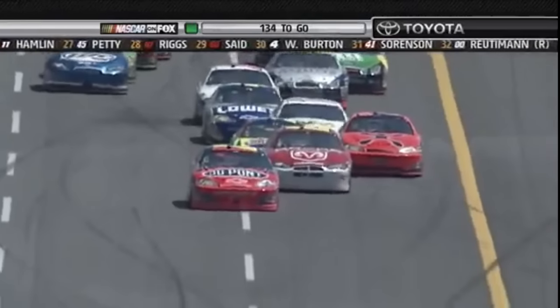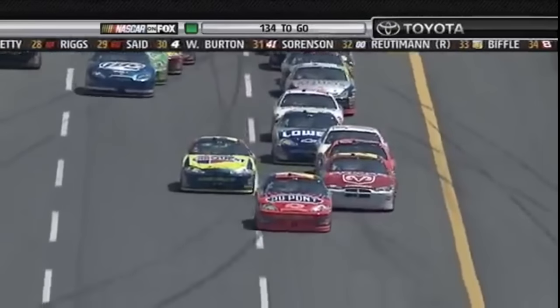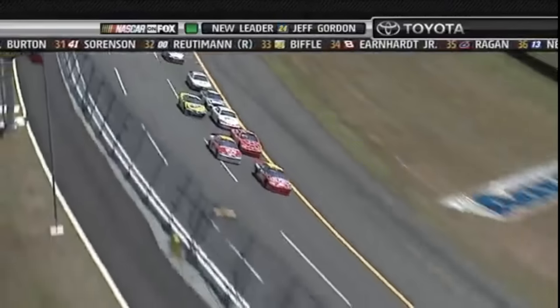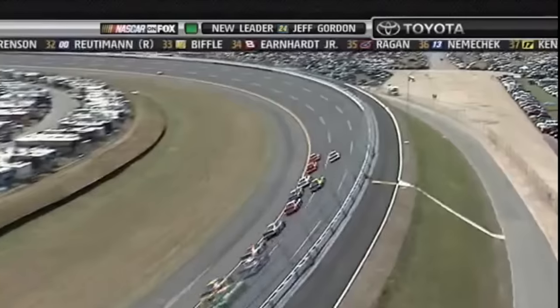Well, I think the why of this is, why did Jeff Gordon pit with the 29, Kevin Harvick? Because after stops, Gordon's the leader of the race. Johnson's trying to fight his way back up.